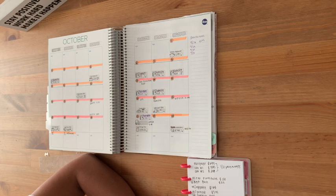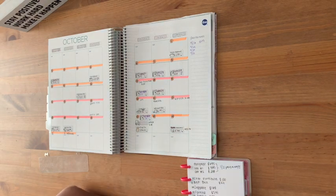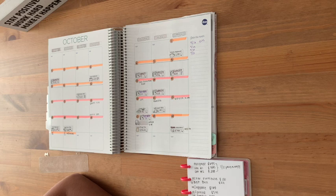Netflix is going to be $21.64. That's another company that I think I'm gonna pause because it's $21. I was telling my daughters, back in my day.